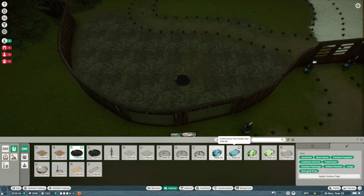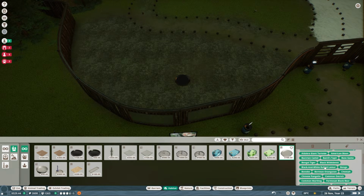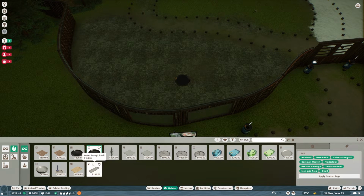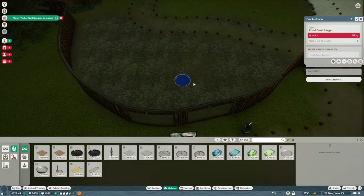I'm not sure. Underwater fish feeder? I haven't seen that yet. Siberian tiger? Is it feeding the fish, or is it putting out fish for them to feed themselves with? I'm actually confused. But like, I mean, the water ball. But like, what kind of thing am I supposed to give to my macaques? Oh, these maybe? Ah, okay. We need the arboreal feeding platforms.